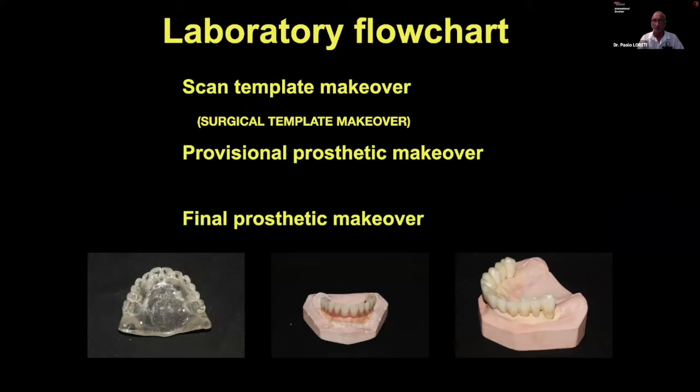The laboratory is also very important in the correct realization of guided surgery. In the laboratory flow chart, the laboratory must produce the scan template that you can see on the bottom left of the screen. From the scan template, the laboratory can produce a provisional prosthetic makeover and a final prosthetic makeover.